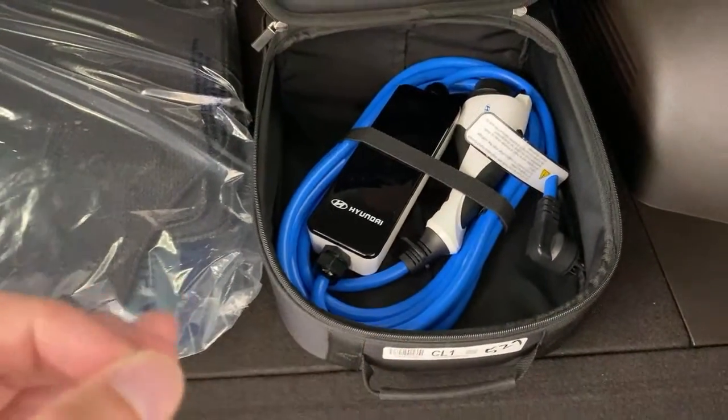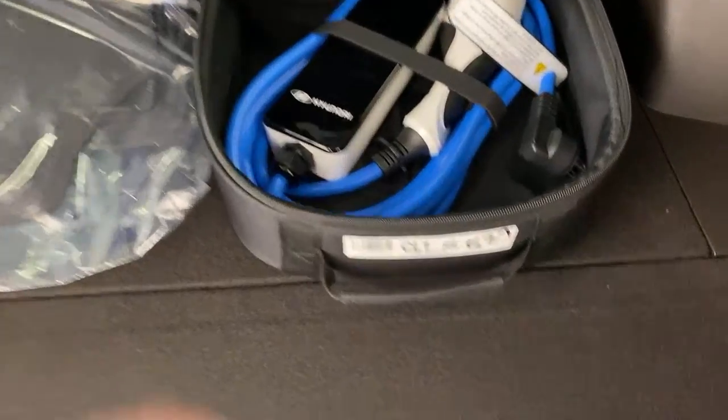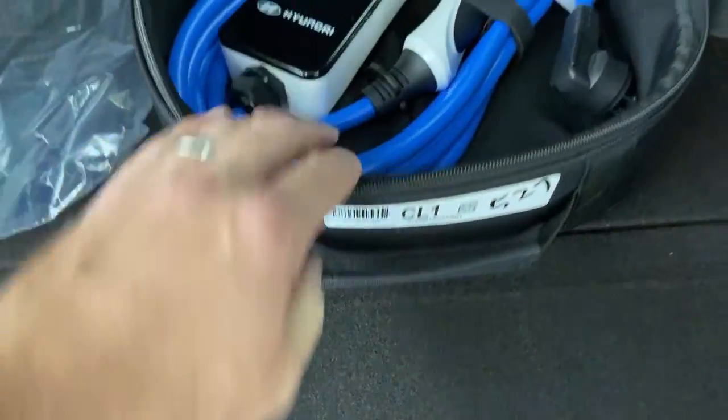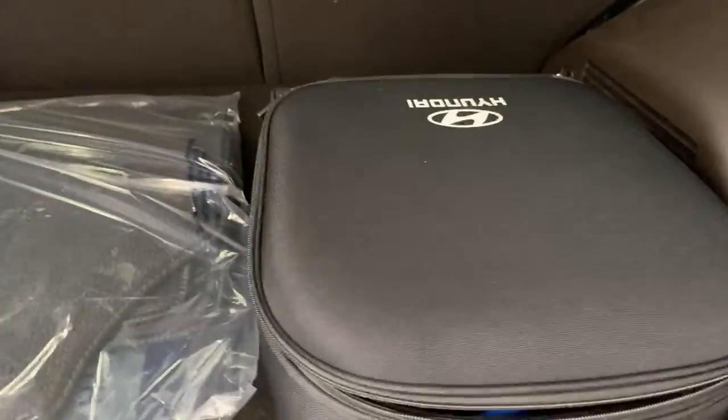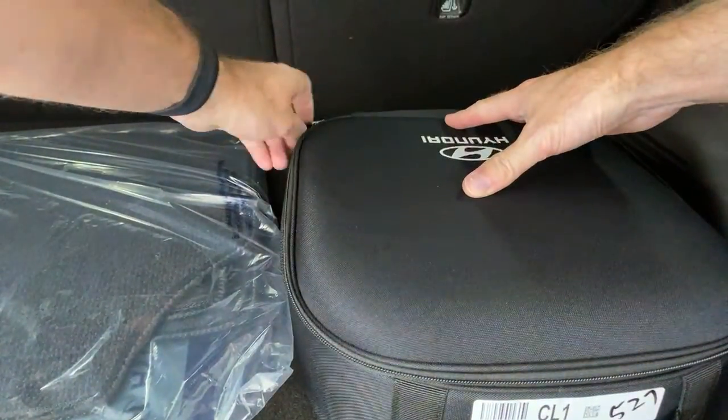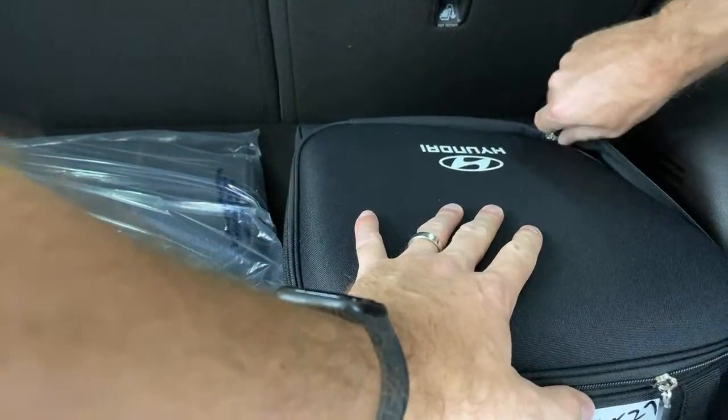Somebody asked how long it is. I think it's 15 or 20 feet. I haven't measured it yet, and it doesn't tell me there, so I do apologize for that. I'll have to measure mine out and figure it out. But there is that. And one thing that you're going to see here when we talk about trunk space, I'm going to do this back up because it's not my vehicle.